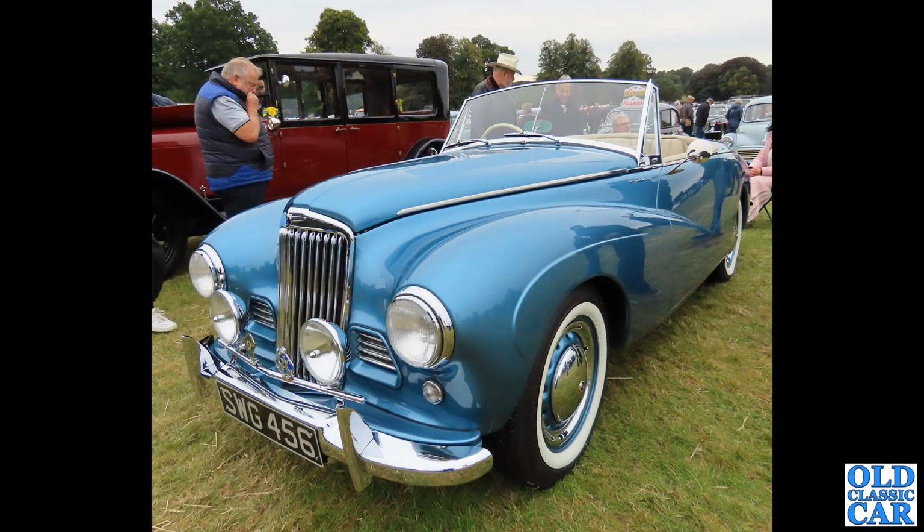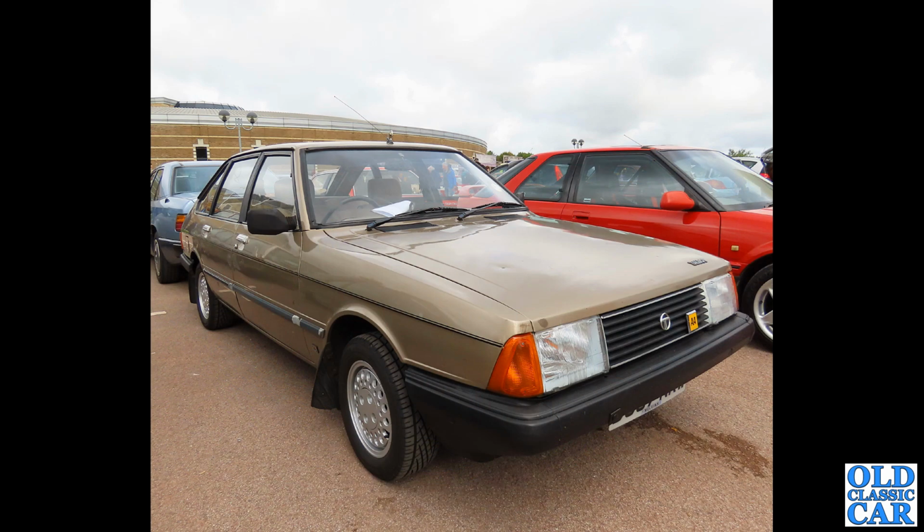Okay, this is a car I've featured before at Thoresby Park, SWG 456, a Sunbeam Alpine. This one dates to January of 1954. These were popular in rallying in the 1950s. They go very well indeed. And this was a beautifully restored example, so eye-catching.